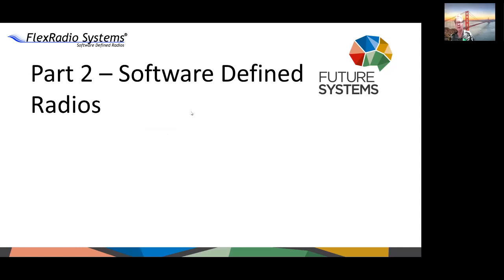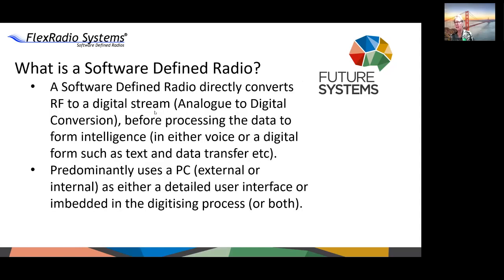Okay, I'll move on to the next section, which is really focusing on software-defined radio technology in general, and then we'll dive into the Flex 6000 series radio. So I don't know how many of you are familiar with SDR technology right now.